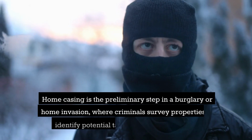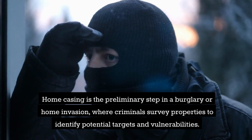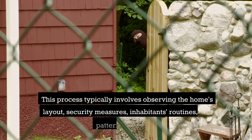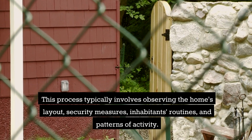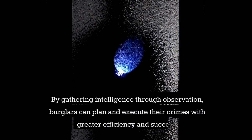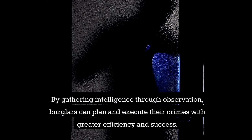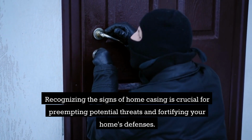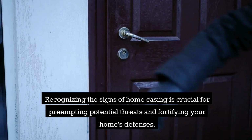Home casing is the preliminary step in a burglary or home invasion, where criminals survey properties to identify potential targets and vulnerabilities. This process typically involves observing the home's layout, security measures, inhabitants' routines, and patterns of activity. By gathering intelligence through observation, burglars can plan and execute their crimes with greater efficiency and success. Recognizing the signs of home casing is crucial for preempting potential threats and fortifying your home's defenses.